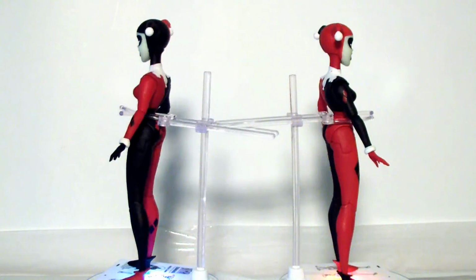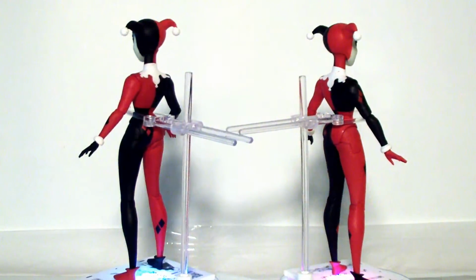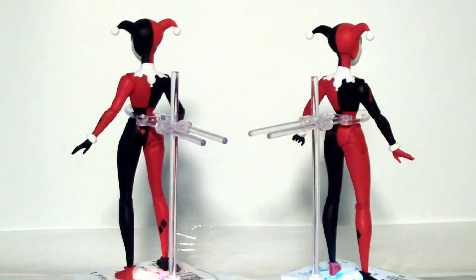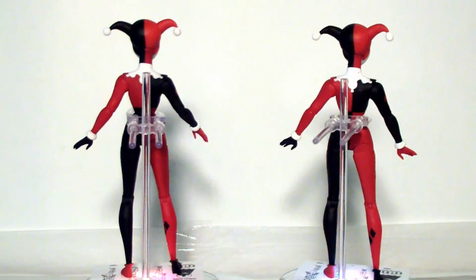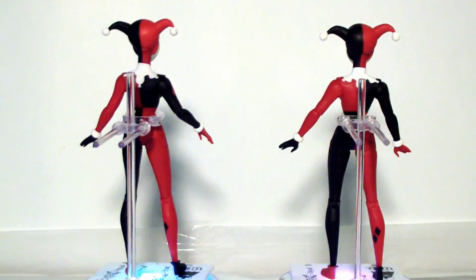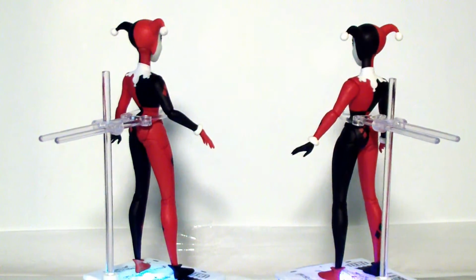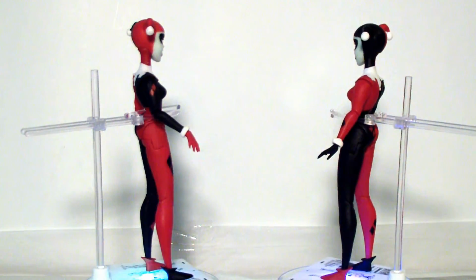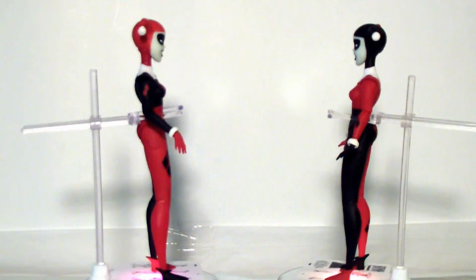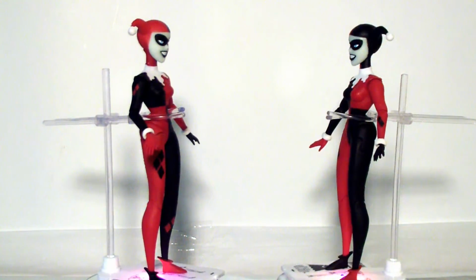Same figure: the head is on a ball joint and can go up and down a little bit, side to side. Arms can go outwards and forwards, with a single joint in the elbows with a swivel, and a single swivel in the wrist with the pivot. No waist articulation. Legs can go outwards, forwards, and to the side, knees have a single joint, and the feet have no action. Yeah, that was one of my gripes there, no pivot on her feet whatsoever.